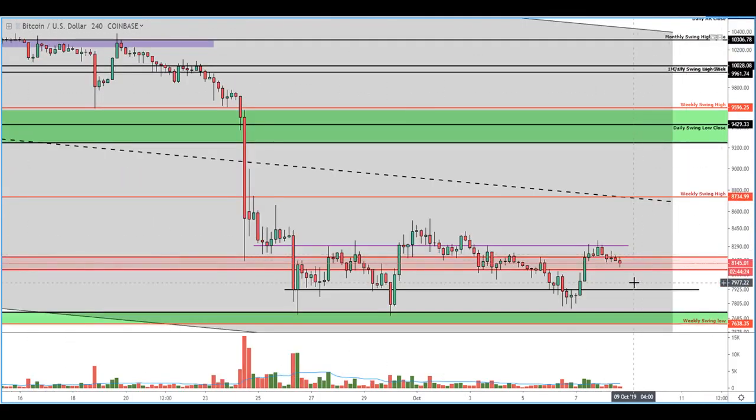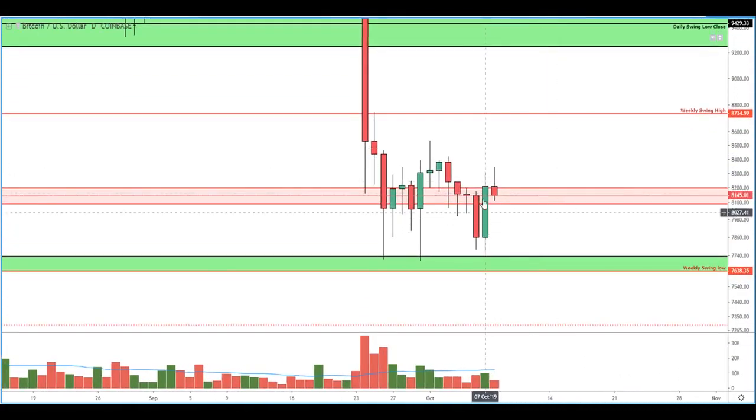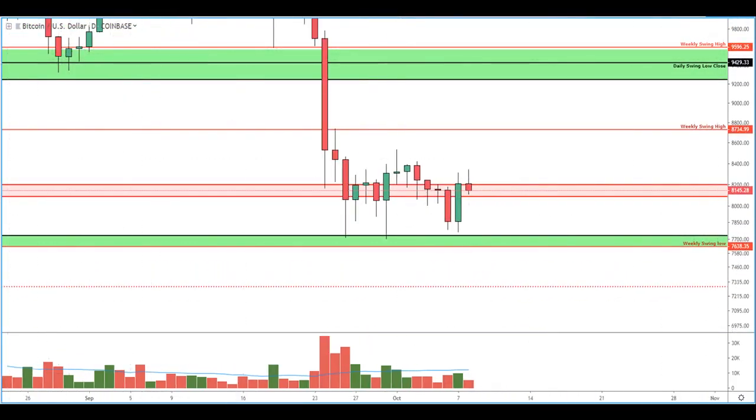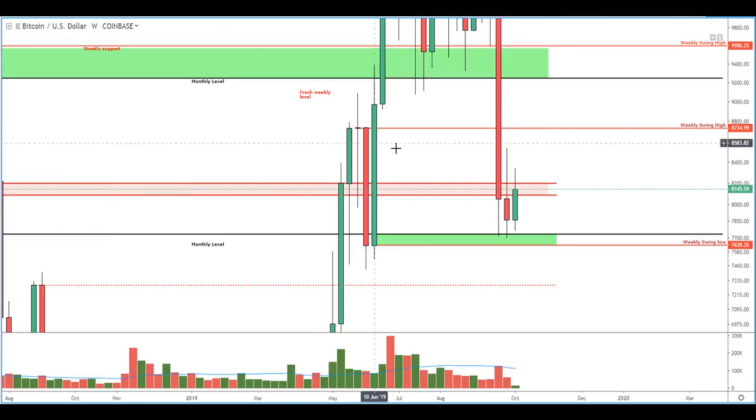Right now, this is looking really bullish. The things we really don't want to see is we don't want to see a daily close back below this red zone. And ultimately, if we do see a retest of this zone down here, we definitely don't want to see a daily close below this green level and below 76.50. So far, this is looking really bullish. I think the target is at least a retest of this 8,500 and possibly even a retest of this $8,700 level. That was our prior weekly swing high.